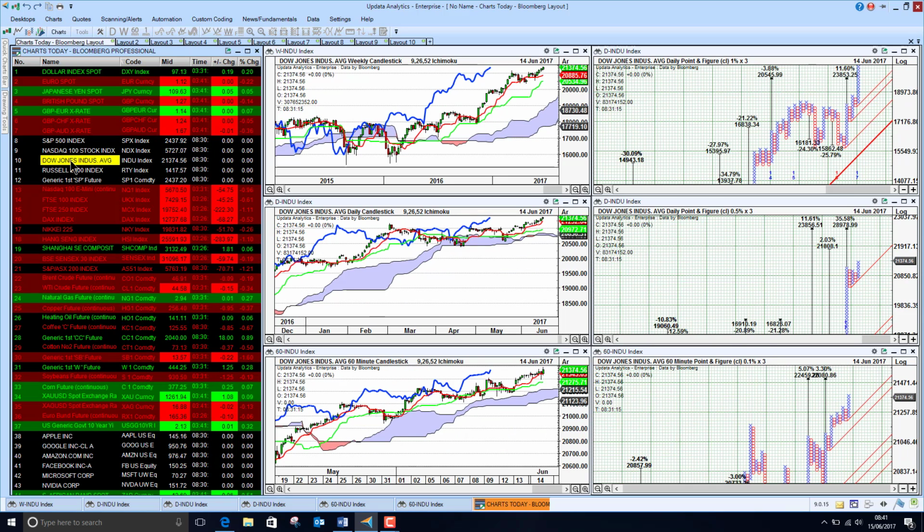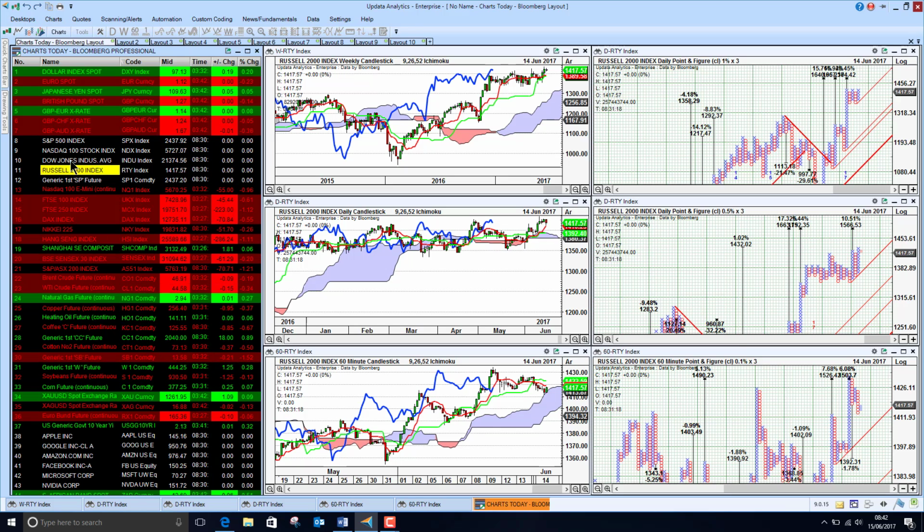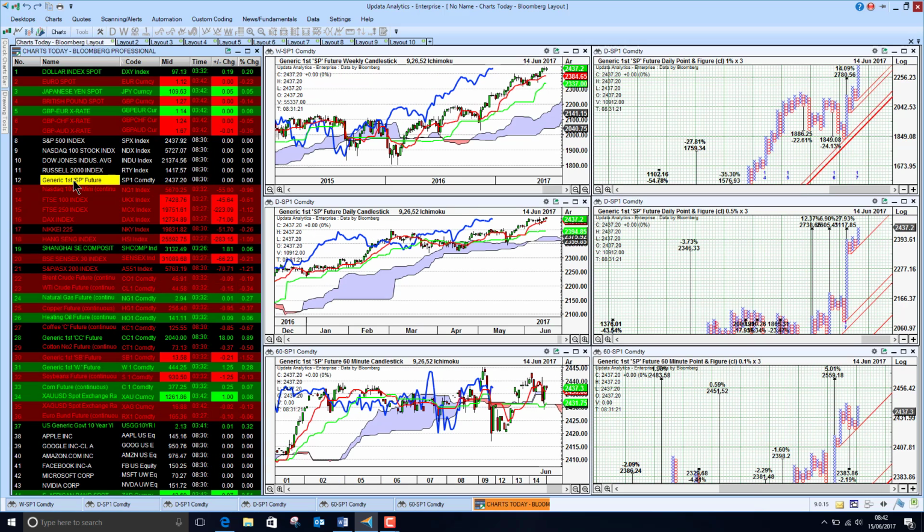Dow Jones bullish in all three time frames, continuing another new high yesterday. So we're seeing blue chips in the US doing well, and the Russell 2000. It wasn't strong yesterday, but we are just seeing it's holding up. So the US market's looking pretty good.